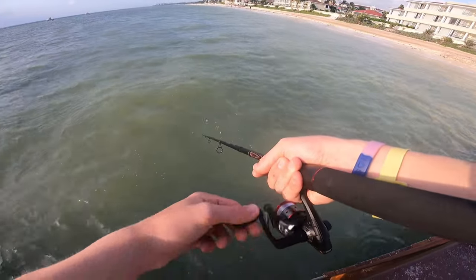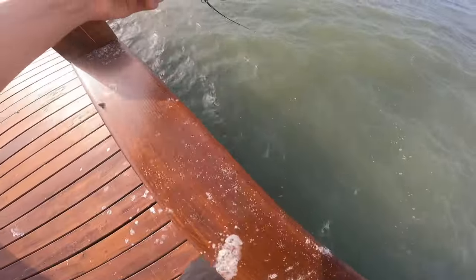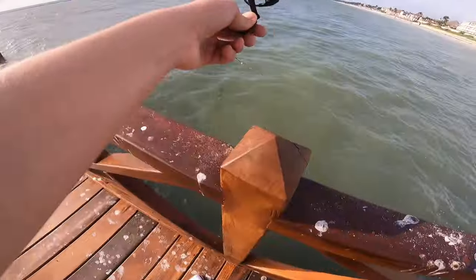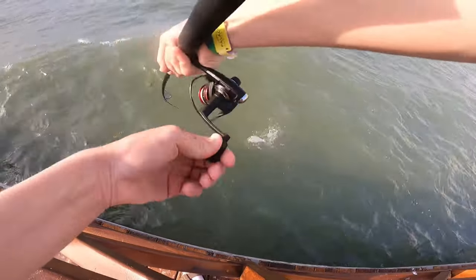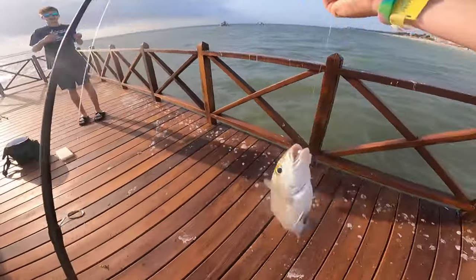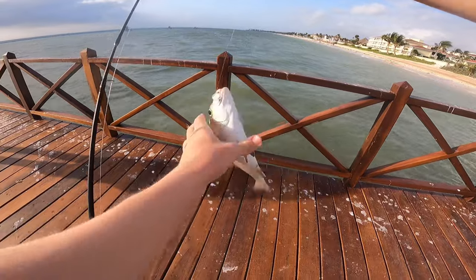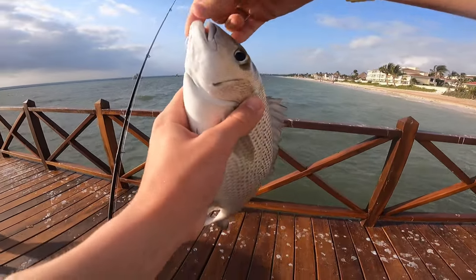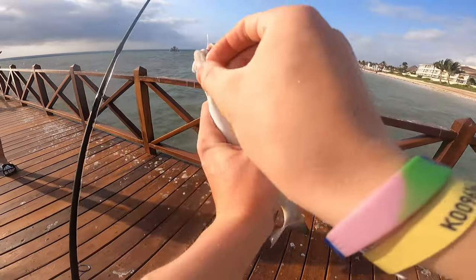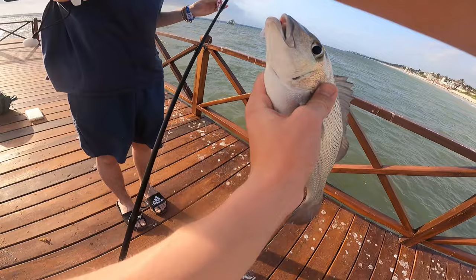Another one, dude. They're loaded right there. There's like a school of them or something. Oh, what is that? It's a grunt. Oh, nice. Have you caught these yet? Oh, yeah. What the heck? This is not a grunt. It is a grunt. It's like a white-nosed grunt or something. Look at them, they're just downing it. Devoured that. Here, you want to grab it? Devouring. Oh, yeah, actually.